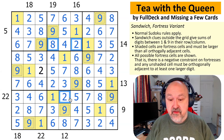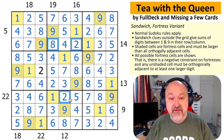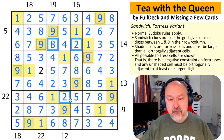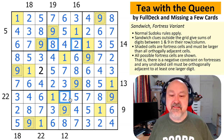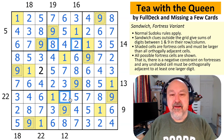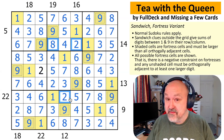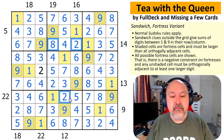Very, very nice puzzle. That was absolutely gorgeous, even if I forgot the negative constraint originally. Thank you, everyone, for watching. Hopefully, you really like that logic as much as I did, even if it was completely serendipitous. Thank you, everyone. I hope you enjoyed that as much as I ended up doing. I have to admit, for a while there, that you will never see, I was very unhappy.